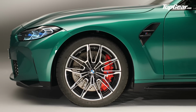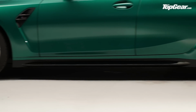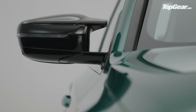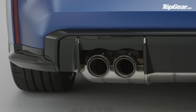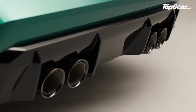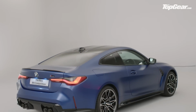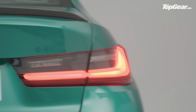Moving on. The profiles of both 3 and 4 are familiar, but enhanced with properly swollen wheel arches, side skirts that aren't messing around, staggered alloys, 19s at the front, 20s at the back, aero-optimised wing mirrors, and a carbon fibre roof as standard. Sorry, no sunroofs here. Around the back, there's these four Gatling gun tailpipes with hidden flaps to keep the volume in line with your chosen driving mode. It does look good from the back, doesn't it? Say what you want about that grille, the proportions are spot on.